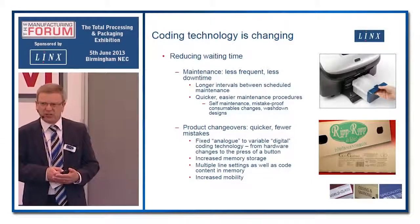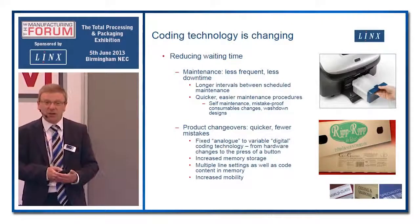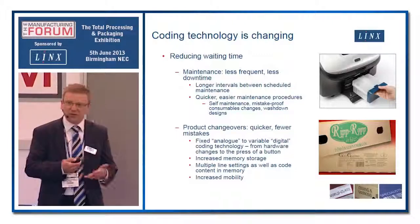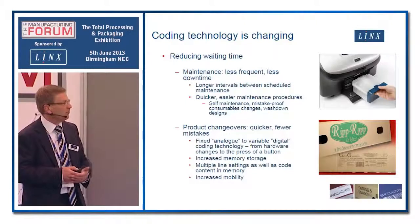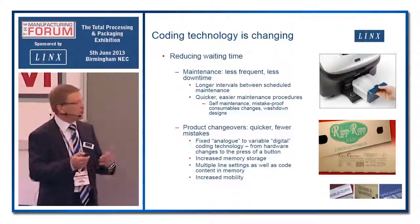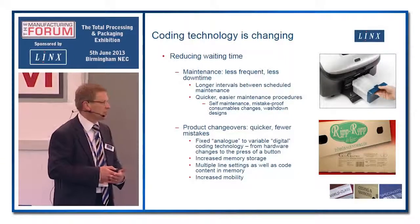But there's more that's happening too. In digital coding, memory storage is getting bigger. Memory seems to be getting bigger on everything right now, so coding and marking is no different. So it means that you can store more information on the coder itself, and it means that you don't have to create codes from scratch. You can just store them in memory and recall them as you need them. And it's not just the code itself, but line settings. So if you've got different products coming down a production line, you can save different line settings in your coding and marking equipment. So again, at a touch of a button, you've changed over the line settings.